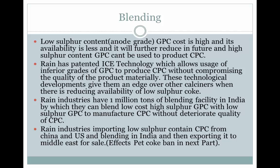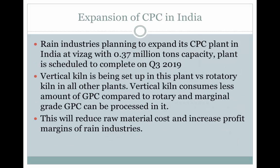Okay, so in India, Rain Industries has 1 million metric ton capacity to blend the different grades of GPC to create the CPC. And there are a few problems nowadays due to the India petcoke ban. So we will discuss those changes in the business, how it affected Rain Industries, and what the solution for it is. All those things we'll discuss.